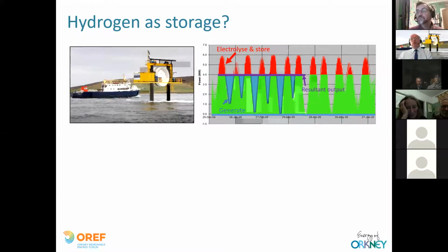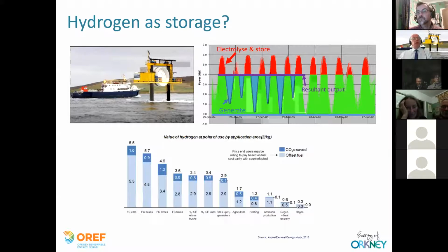But interestingly, as soon as we started to make hydrogen, we had some piece of work done which showed the value of hydrogen in different forms. And it shows down in the bottom right hand corner that the value of hydrogen turned back into electricity is worth about 30 pence a kilogram.